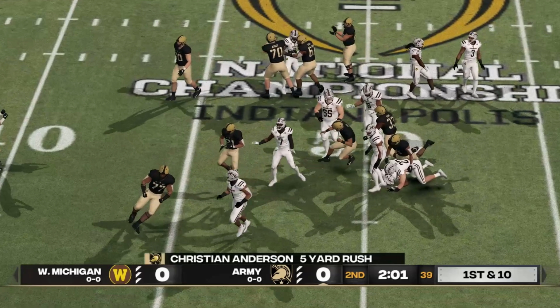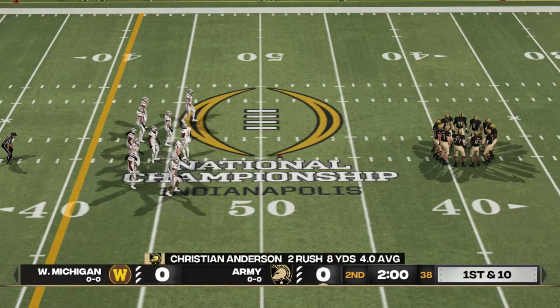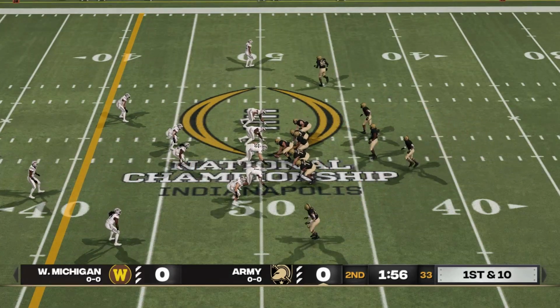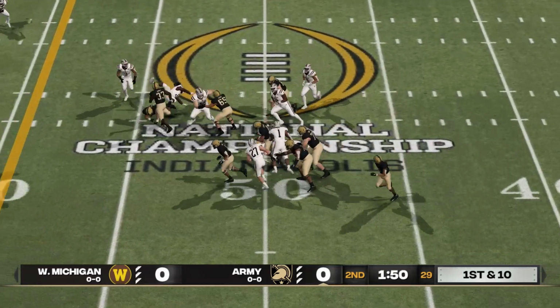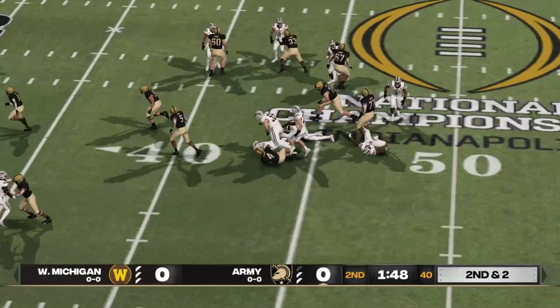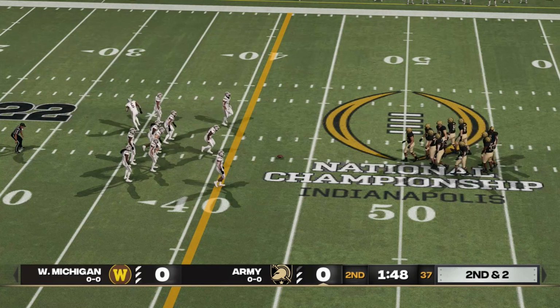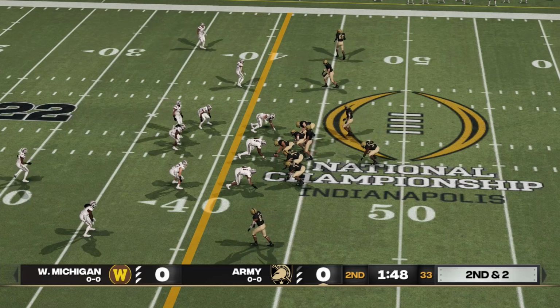Nice run to the left there. Gains his way to the 43-yard line. Army will take a timeout. That's their first of the half. It's 2nd down, and they're about 2 yards away from the sticks.